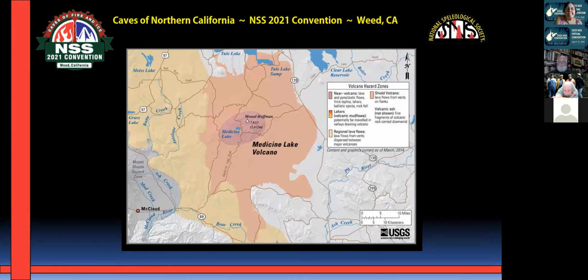So geologically, if you look at Weed being off here to the lower left corner of the photo, Medicine Lake Volcano is right in here, and it's a very large, what's called a shield-like or a shield-shaped volcano. So if you consider Mount Shasta being the really tall, above ground and in-your-face stratovolcano, Medicine Lake basically flowed out and covered this entire area with one big shield of lava. And all the caves come from Medicine Lake Volcano.